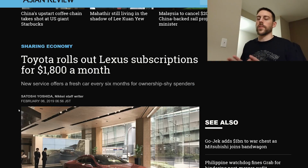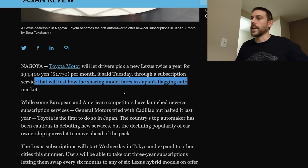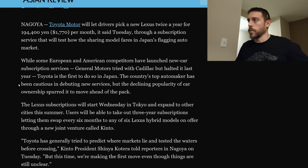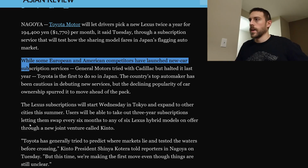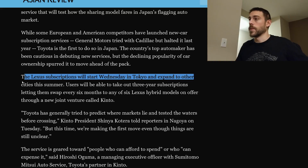So you're going to see why they're doing this, because in Japan, buy rates right now are extraordinarily low compared to where they were in the past. So we're just going to dive into that here. They're going to be able to do this through a subscription service that will test how the sharing model fares in Japan's flagging auto market. Yada, yada, yada. We don't want to hear about Cadillac. Lexus subscriptions will start Wednesday in Tokyo and expand to other cities this summer.